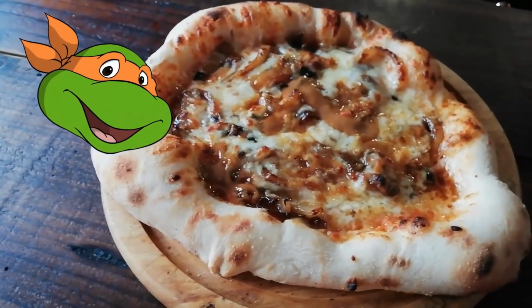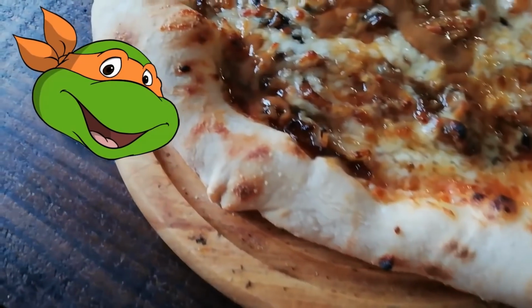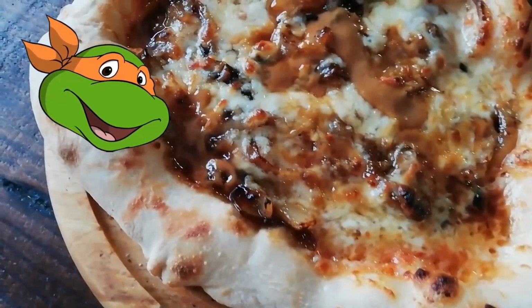Today we're going to be tackling our second Teenage Mutant Ninja Turtles pizza. Cowabunga! This one is from episode 51, Case of the Hot Kimono. Toppings on this one: anchovies, onions and butterscotch. Butterscotch and onions. Yuck, with anchovies.